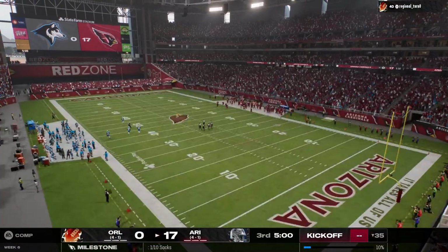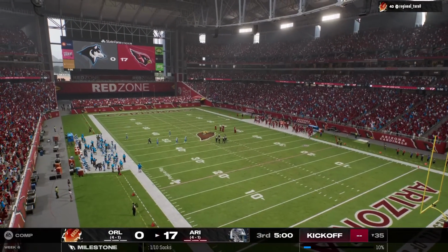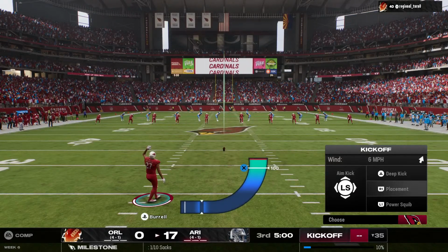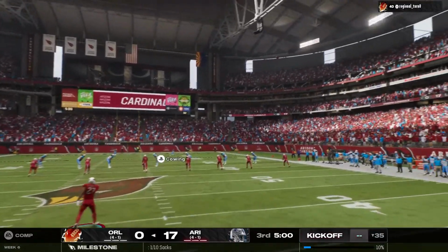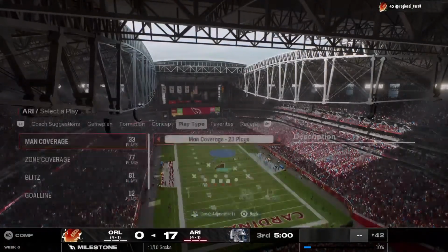Coach, thank you. Back here on EA Sports as we count down to the kickoff of the second half. Very one-sided first half of action. Will we get a turnaround? Let's find out. The 3rd quarter is underway.